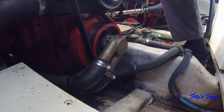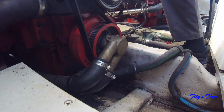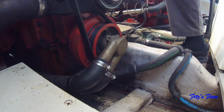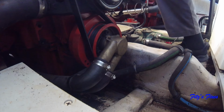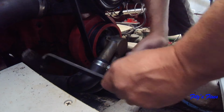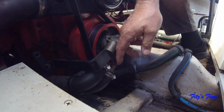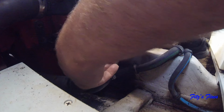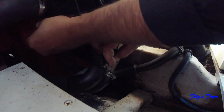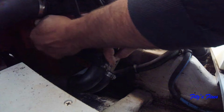All right, now this bracket here, whoever owned the boat before me must have changed this before, and they have two different size bolts. I don't think the threads are the same, but the head is different. So the way this thing works, this little bracket has this little rubber thing that fits on here and goes in between the brass part of the pump, and then the bracket just bolts to the bottom of the block here. And I think the larger headed bolt went in the top hole, and then the other one in the bottom, right here.